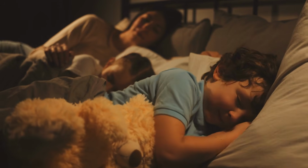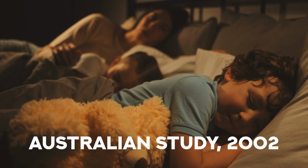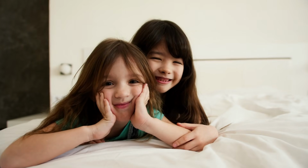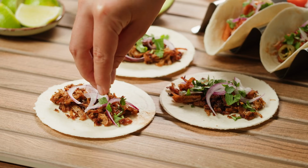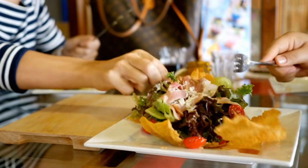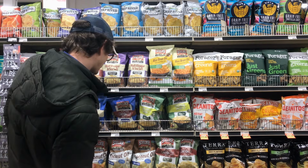Linked to irritability and sleep disturbances in children. Australian study, 2002. May disrupt gut microbiome balance. Some children show behavioral sensitivity, particularly concerning with daily consumption. The concern isn't one tortilla. It's the cumulative effect when kids eat these preservatives in bread, tortillas, snack cakes, and more every single day.